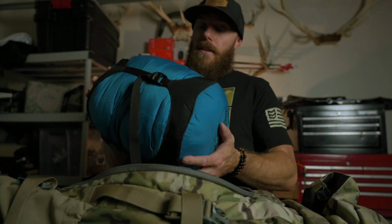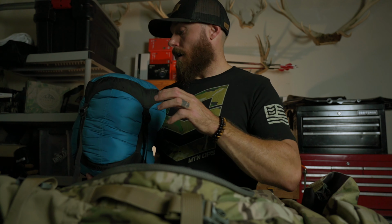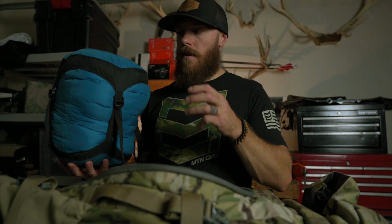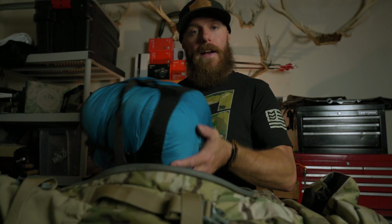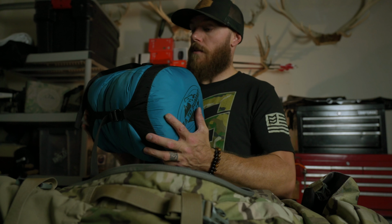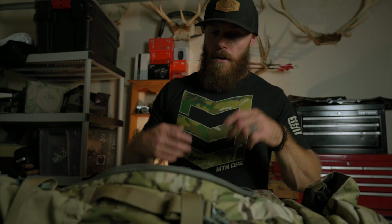But the Sea to Summit compression sack, definitely a must. Helps keep it just small and compressed, and dry or drier. It's not like it's completely waterproof, but it definitely helps. I like it just for the compression purposes. I know they do make a dry bag too, so if you're in a really wet spot, I definitely recommend the dry bag version, but this is just a compression and water resistant one. Definitely cool setup. Okay, on to the next thing.